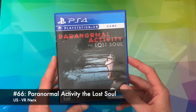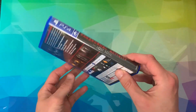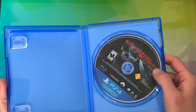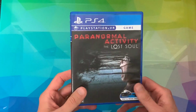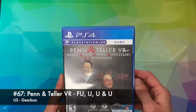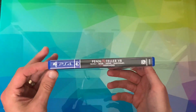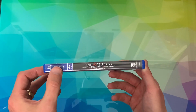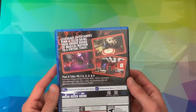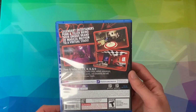Next is Paranormal Activity: The Lost Soul. Looks like an American only release there, just noticed. Unless I just happened to get the American version. Here is Penn and Teller VR, frankly, unfair, unkind, unnecessary, and underhanded. Same again, looks to be a US only release. So that is Penn and Teller VR, FU, UU, and U.